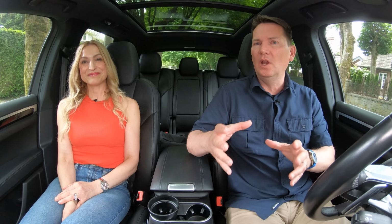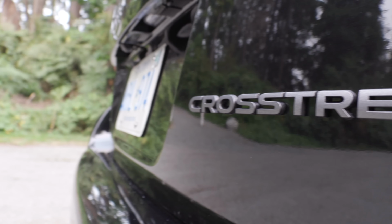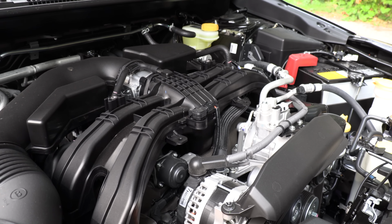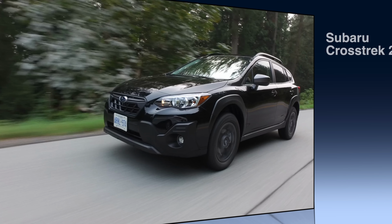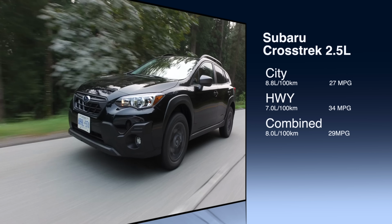Now we're getting into the all-wheel drive versions. Fuel economy won't be as good, but often you get more power. First up is the Subaru Crosstrek. This is the larger engine of the Crosstrek, the 2.5-liter 4-cylinder with a CVT and 182 horsepower. It gets 8 liters per 100 kilometers combined. That's 29 miles per gallon.